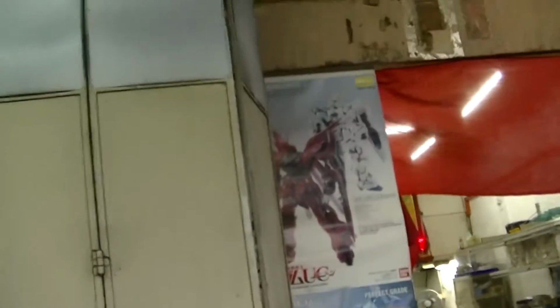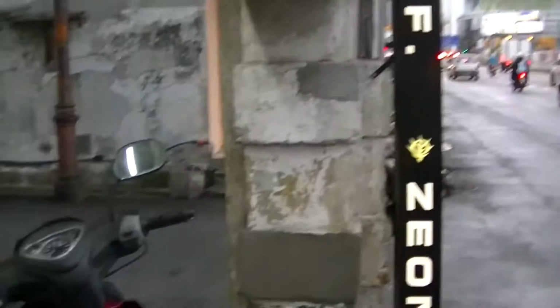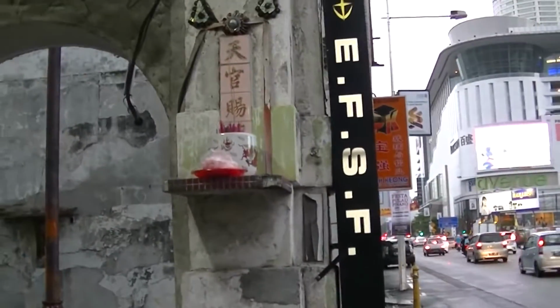There's some watermark on the lens or the crystal. Trying to get away the water. Nice to have the crystal in front. So thank you Glenn for recommending a 60 ringgit crystal in front.